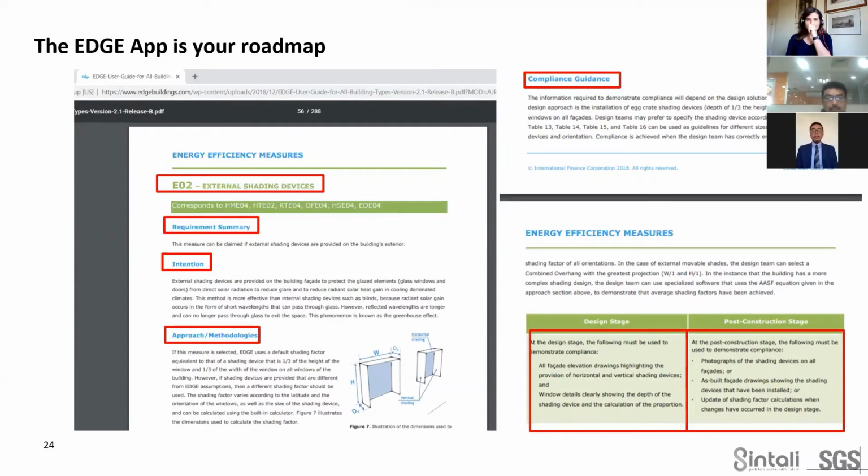So when you are in doubt about anything, just get your Edge user guide open. The answer is all in there. Sometimes we get a lot of different documents trying to prove one thing, when in fact just one or two should be fine. The Edge guidance gives you a clear breakdown of exactly what is needed. So let's take an example in the green box on the bottom right of the slides. When you provide documentation for an external shading device, for example, at design stage, you will need to provide all elevation drawings with highlights of the shading device and window details showing the ratio between window dimensions and the shading depth.